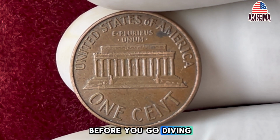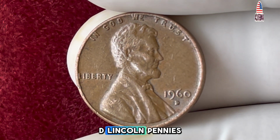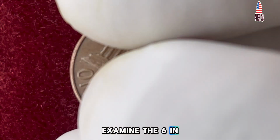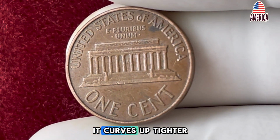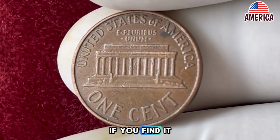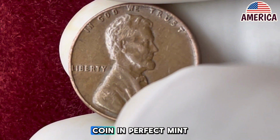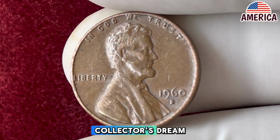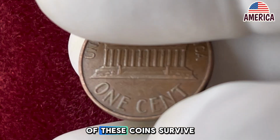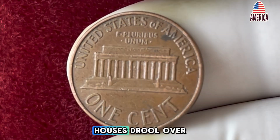Now, before you go diving into your coin folders, here's what you need to look for. Flip through your 1960 D Lincoln pennies. Look for that small date variety. Examine the 6 in the date. In the small date version, it curves up tighter and the 0 is more level with the 1 and the 9. If you find it, and it has that fire red, uncirculated glow, stop everything. Because that coin, in perfect mint state, is not just a collector's dream. It's a game changer. You see, only a microscopic number of these coins survive in true MS67 Plus Red condition, the kind that auction houses drool over.